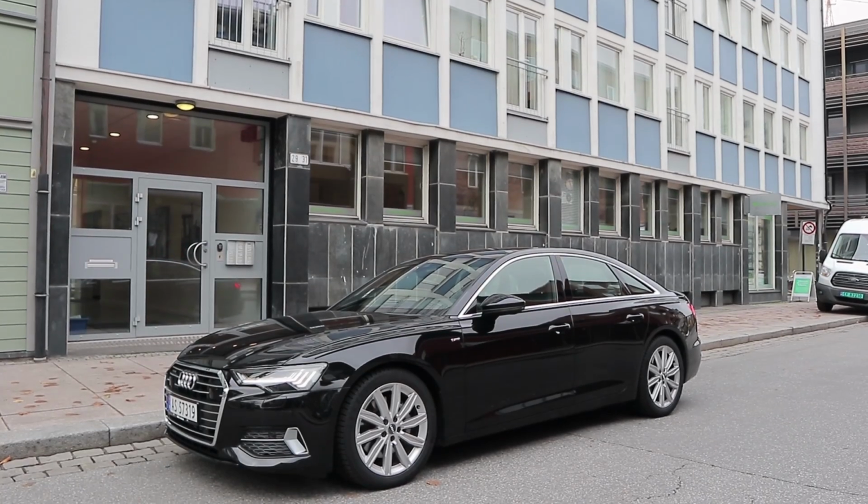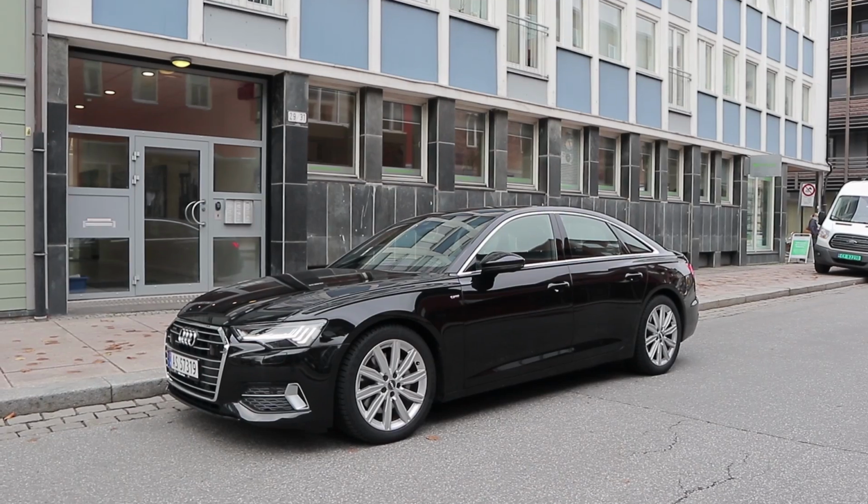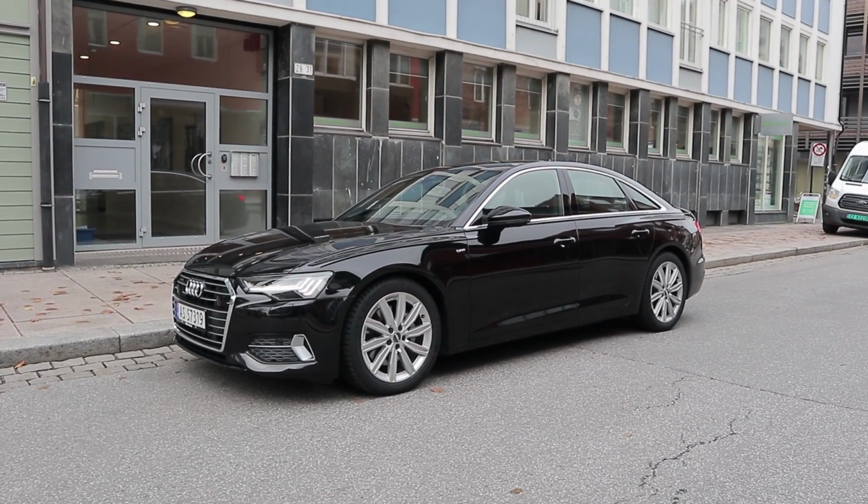But the biggest takeaway from this car is the solidity of how it feels to drive, and also just how quiet it is, even with this diesel engine. This is a 3-liter V6 diesel, very refined, sounds meaty, sounds brilliant actually.